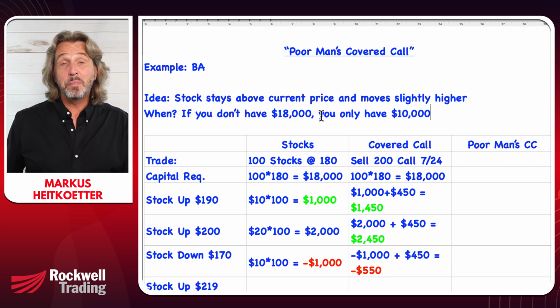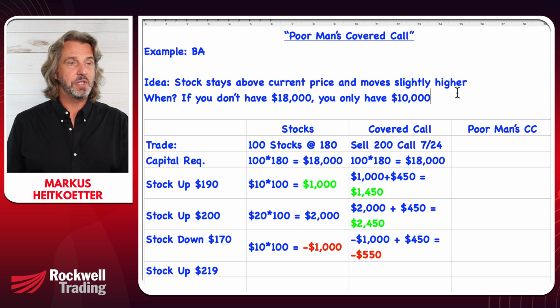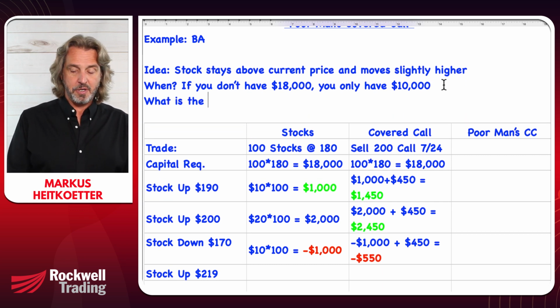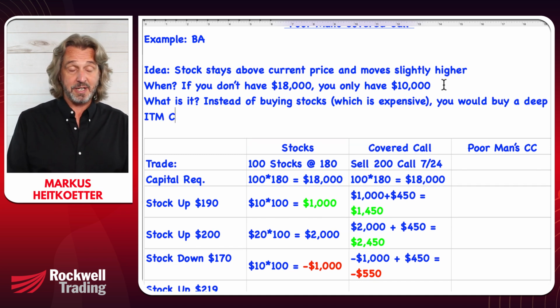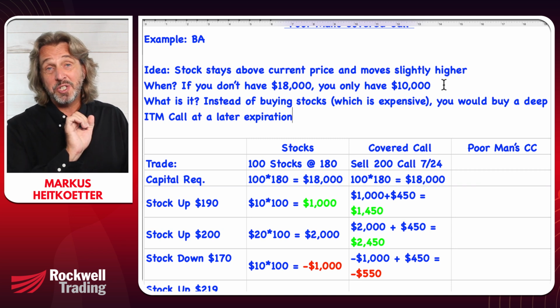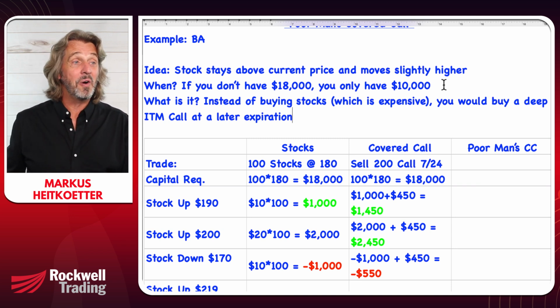So how does a poor man's covered call work? Instead of stocks, you can buy an option, and you would buy an option that is deep in the money. So let's talk about this here. We already know that we are talking about a poor man's covered call. Instead of buying stocks, which is expensive, you would buy a deep in the money call, and I'm showing you an example in a moment, at a later expiration. So not at the same expiration, because in the long run, you think that the stock stays above the current price and moves slightly higher.